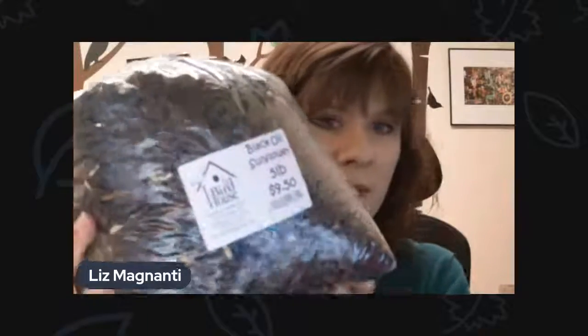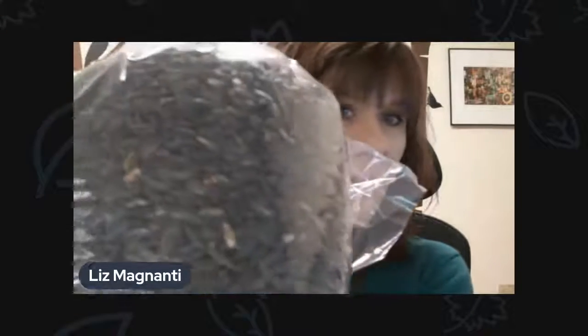So the first seed that I'll talk about is black oil sunflower seed. And black oil sunflower you're probably familiar with if you've done any kind of bird feeding, because that's really the staple of bird feeding. So black oil sunflower seed is going to give you the most diversity out of any one type of food. And the birds absolutely love it. So you definitely want to make sure if you are starting to feed birds that you have at least some kind of black oil sunflower seed.